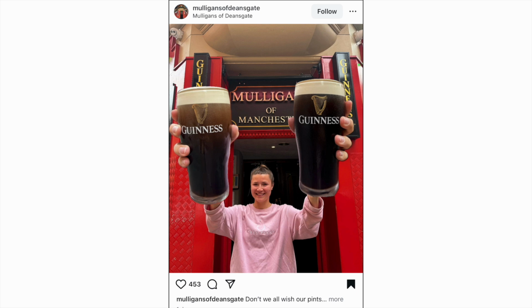Also, engaging images, particularly eye-catching ones that really stand out, like these 2 pints of Guinness that look like they're popping out of the page. So think about ways that you can take some really creative photos that are going to pop in that Instagram feed.